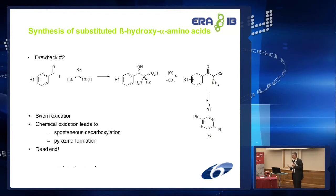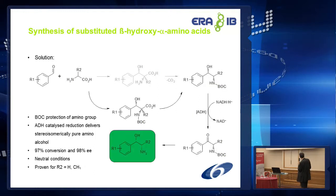So it's the same situation actually as with the ADH catalyzed reaction, but the situation we found there as well is the production of these pyrazines. And well, it was this reaction pathway that led us to the solution. What had happened with the ADH catalyzed reaction, which was much more accompanied by byproduct formation than this one. This is a dead end and therefore not suitable for our purposes.